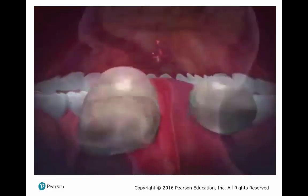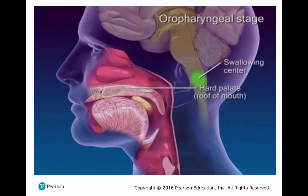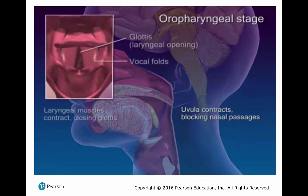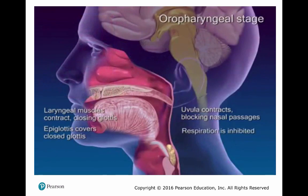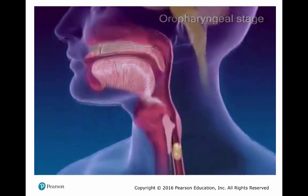At the start of a swallow, a food bolus is voluntarily pressed by the tongue up against the roof of the mouth and backwards towards the pharynx. In response to activation of pharyngeal pressure receptors, the swallowing center in the medulla initiates reflexes that prevent food entry into respiratory passageways. The uvula contracts, which blocks the nasal passages from the pharynx. The laryngeal muscles contract, closing the glottis at the top of the trachea by tightly aligning the vocal folds. The epiglottis swings down upon the closed glottis. With all airways blocked off, respiration is temporarily inhibited. As the upper esophageal sphincter relaxes, pharyngeal contractions drive the bolus into the esophagus. The oropharyngeal stage is done, and breathing resumes.